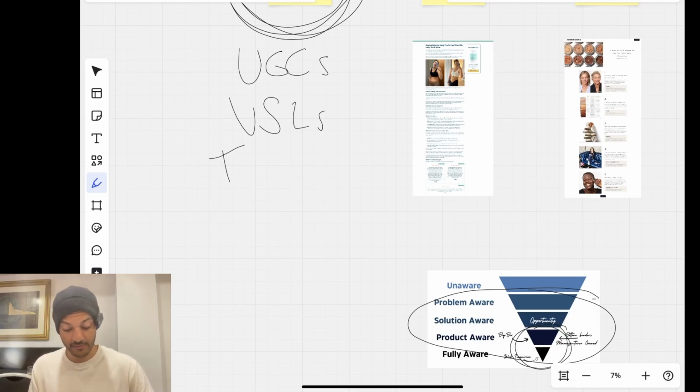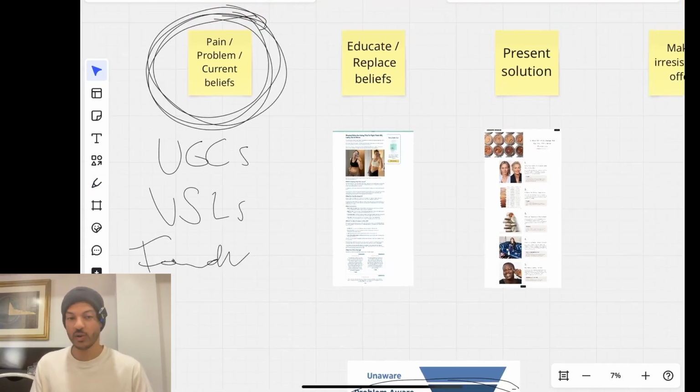At the same time, founder ads are amazing to do that, right? To really meet them where they are. Maybe in your founder story, you actually created this brand out of having the same pain point, the same problem that they have right now, right? So this is where you would start.